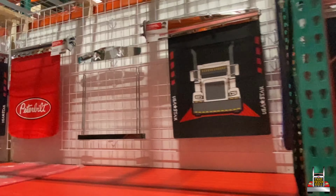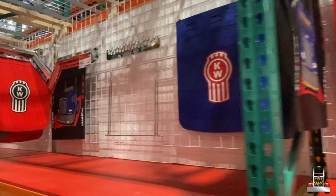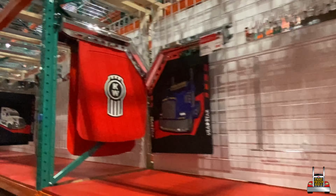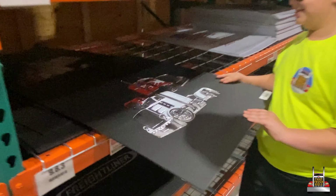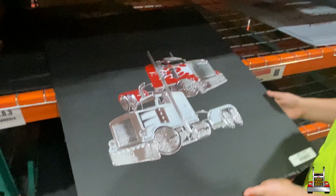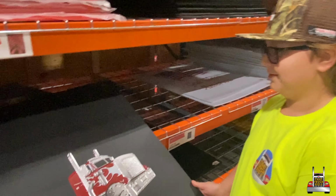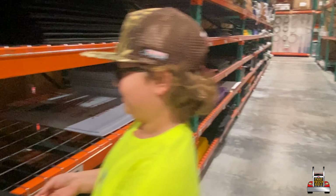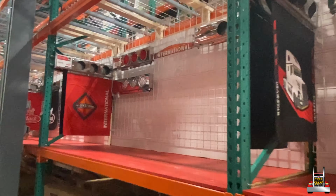This is awesome. Oh yeah, they got the frames. Pete. Kenworth. K-Dub. Volvo. Oh yeah, there's the Mac. Bulldog-ish. Oh, I think I see it. Whoa. I didn't even see these. Wow. Those are nice, huh? So shiny. God bless America. You approve truck TKJ endorsed. Indeed.